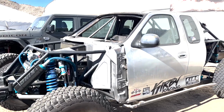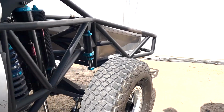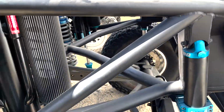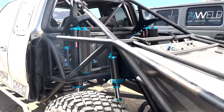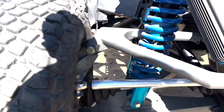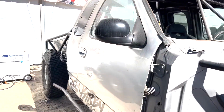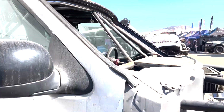Pretty well done tube chassis, '97 F-150. I don't think there's any frame left in this truck. Pretty awesome. And it's four-wheel drive. That's wild. Someone did a nice job on this.